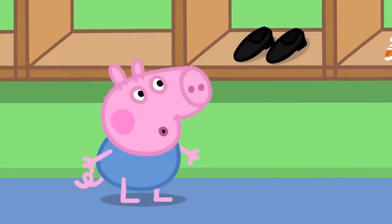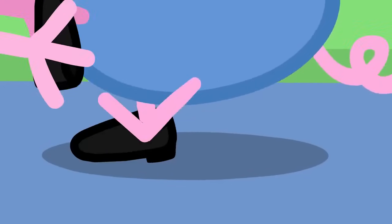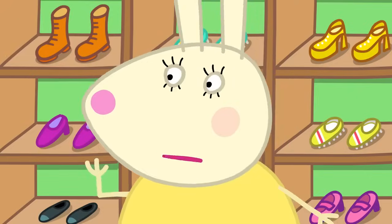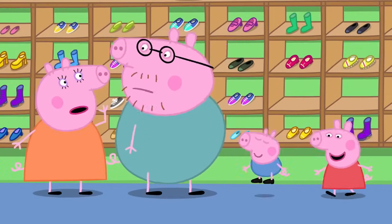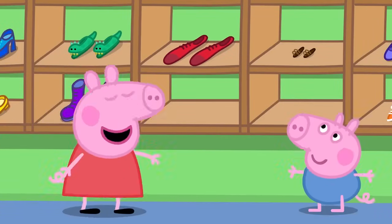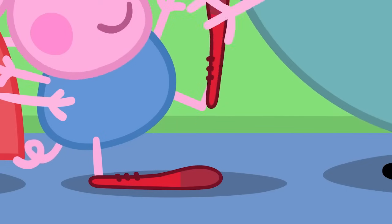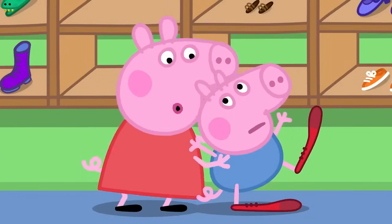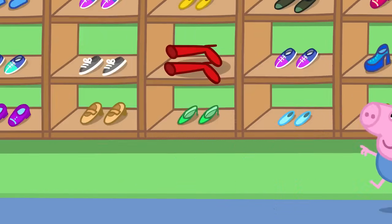Shoes! Those are tap dancing shoes. George loves to make lots of noise. Maybe too noisy. Shoes! They are clown shoes. George loves clown shoes. Whoa! They're too big. And George is very small. Shoes!